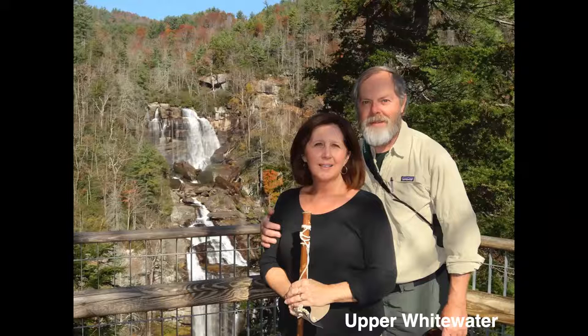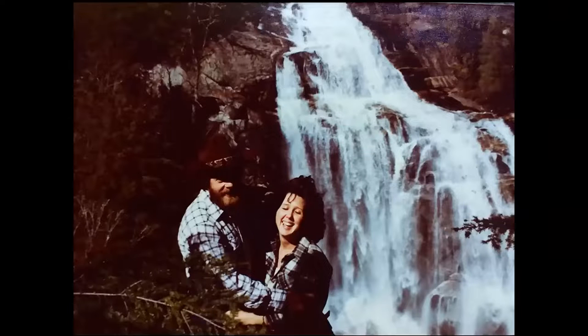This is the Upper Whitewater Falls. And this is Upper Whitewater Falls about 39 years ago, maybe 40 years ago. Been a while. So we've been married 40 years. So this is probably right before we got married.